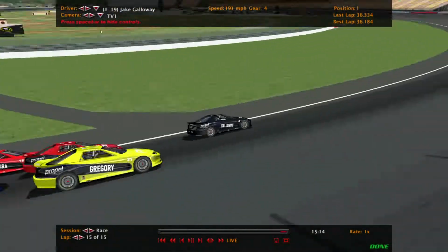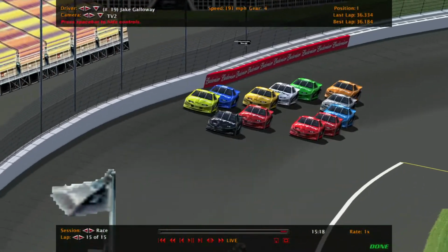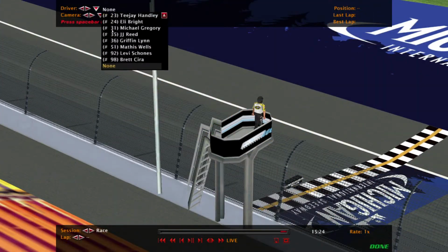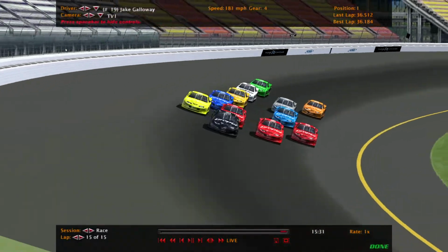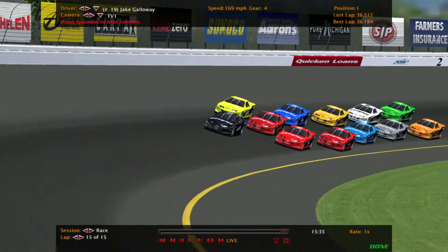Jake Galloway out in front in command. He finished runner-up at Daytona. He's 2nd in points. I believe he'll lead as a points leader. Jake Galloway, 2nd and now 1st at Michigan. Jake Galloway wins the 2nd race of the Propel IROC Series at Michigan. Runner-up at Daytona. Winner here today in Michigan.